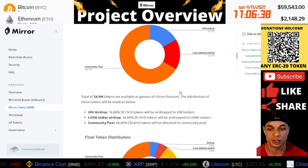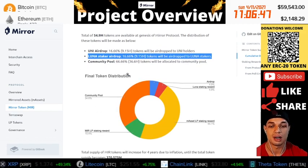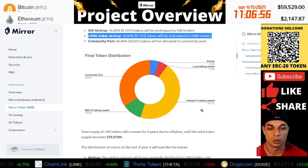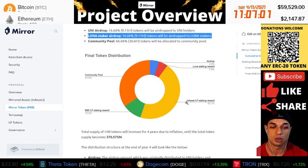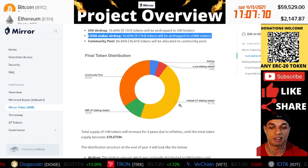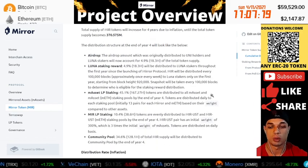Looking more, they did some airdrops if you had Uniswap or Luna and you staked either one of those tokens. They are giving out some Mirror, and they jump into exactly how the final token distribution is going to go. You see a good portion, almost 50% of the tokens, are going for staking rewards. Actually, it's over 50% if you really look at it. You have 10% here, and then you have 45% there. So 55% of the token supply is put in to get rewards.